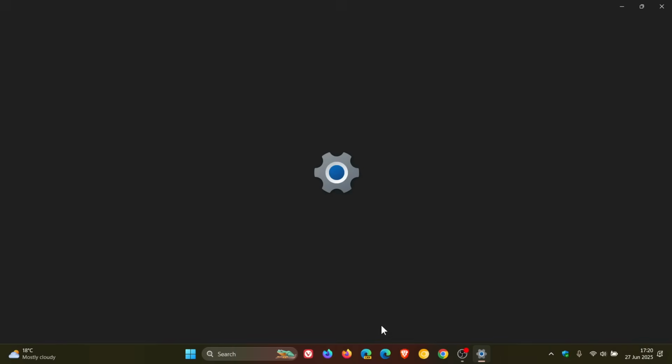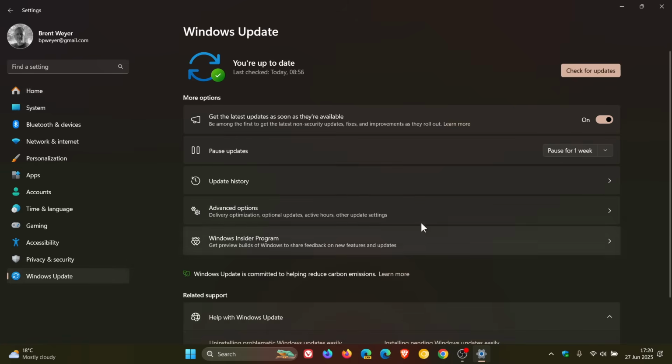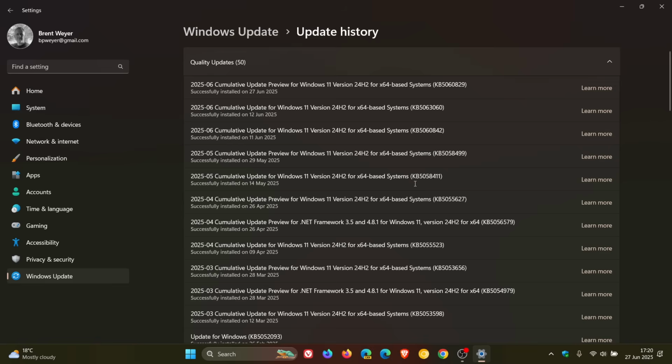So Microsoft has released our optional bug fix C-release update for June for Windows 11 24H2. And the update is KB5060829 and was released late yesterday on the 26th in my part of the world. Now, the update is optional unless you have the get the latest updates as soon as they're available toggle turned on, and then it becomes mandatory.